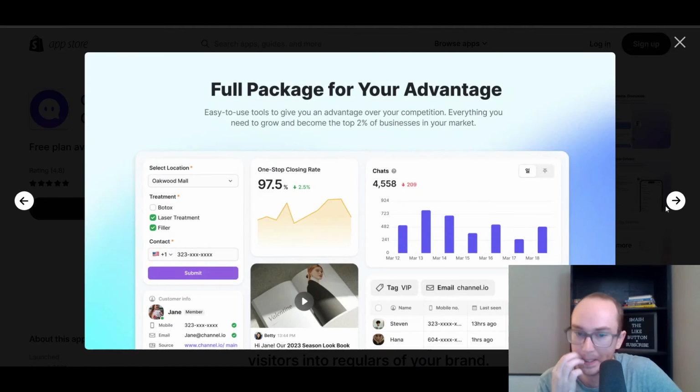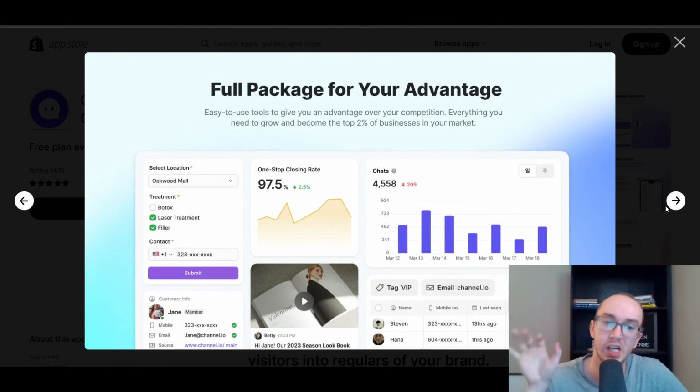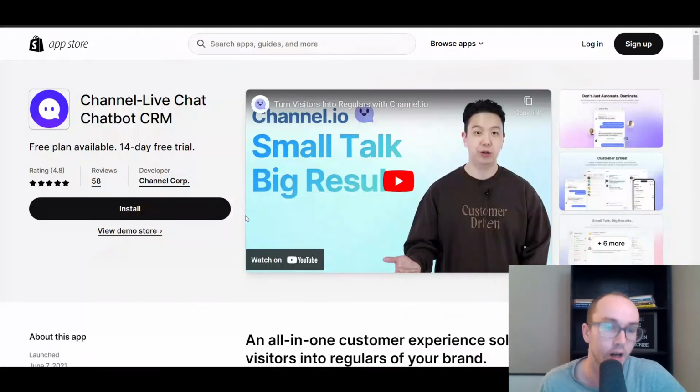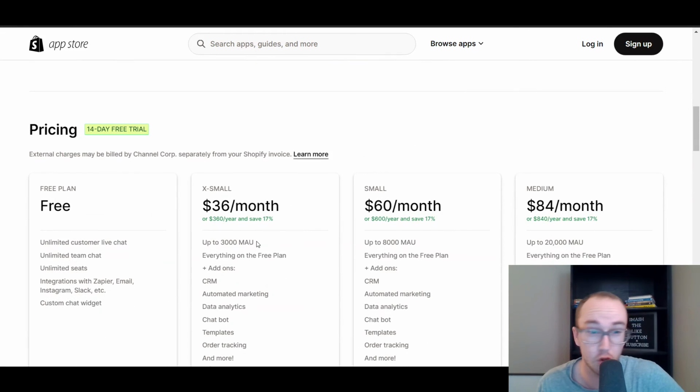So this can be really good, especially if you have like a large customer audience that typically needs to speak with like a sales team or something like that. This can be a little bit better of an option for you, just so you have more control over your customer data and close rates and things like that as well. So you can track, maybe who is doing the best here as well. So you have your live chat, your team chat, everything is unlimited here as far as the way that it looks. Now, they do have a free plan available and a 14-day free trial.